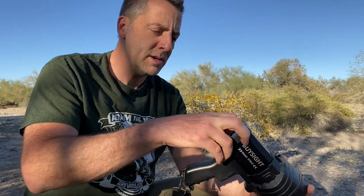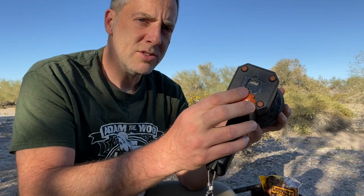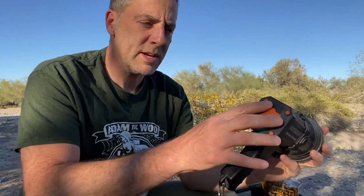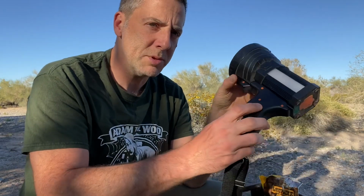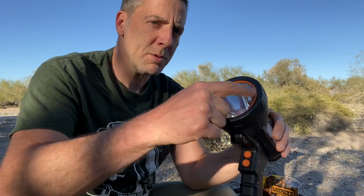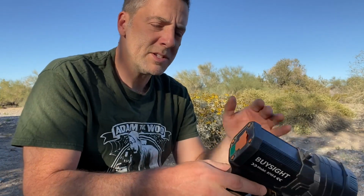What's awesome is you can charge it. So you just charge it up. You don't have to load batteries in it or anything like that. And supposedly it's kind of waterproof. It's all sealed up with these little rubber things. This is sealed up here with a rubber seal. It's got all kinds of different modes.